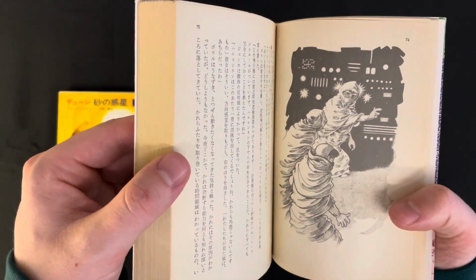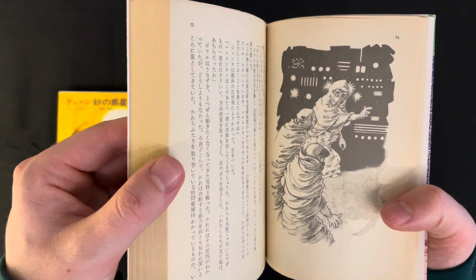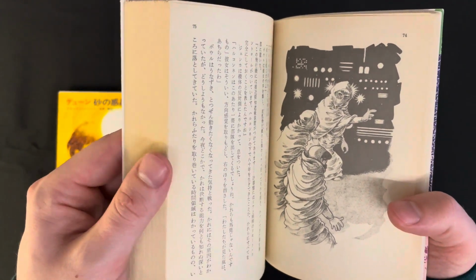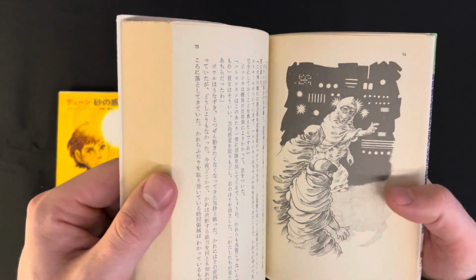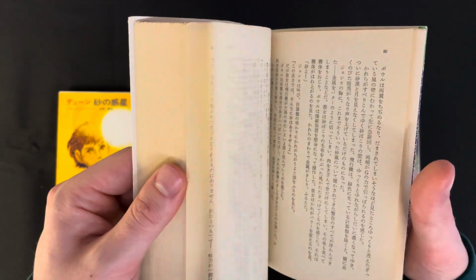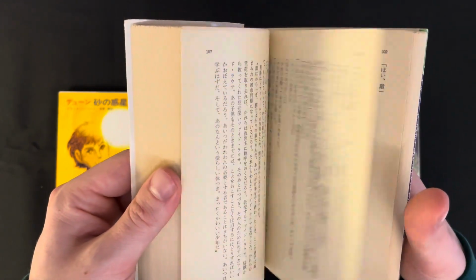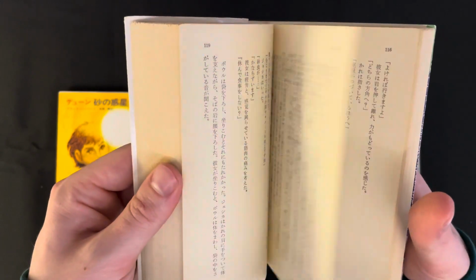This must be the Fremen here. It's probably Paul, Jessica, and the guy who helps them out. His name escapes me now. It's been a while since I've read Dune. Well, actually I read it last year, but there's a lot of names to remember.